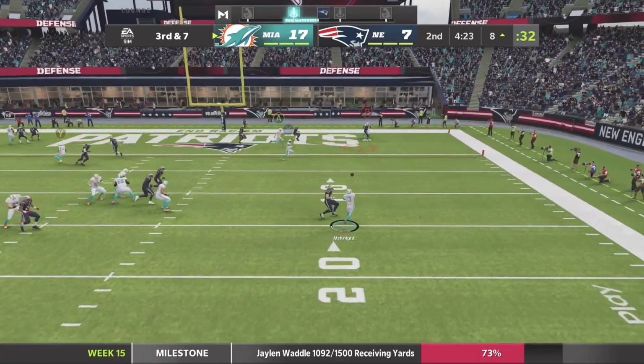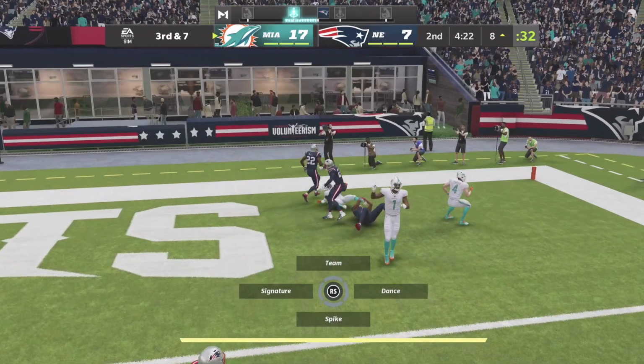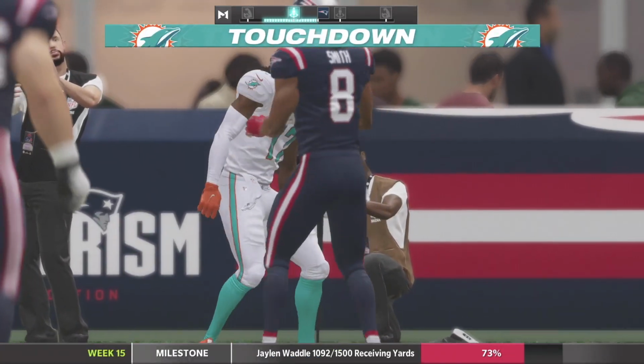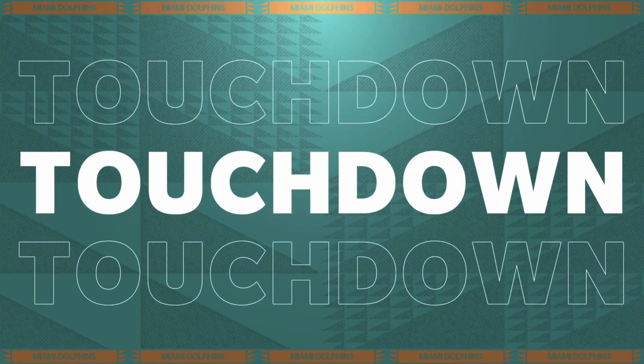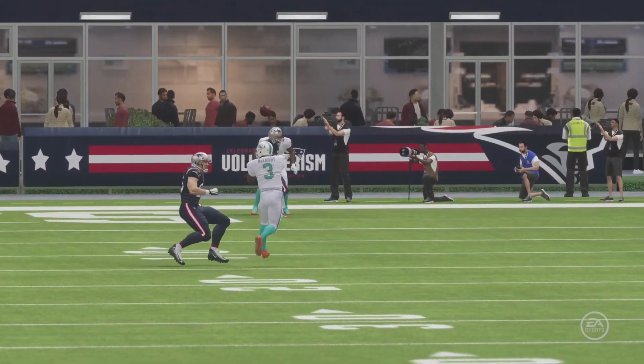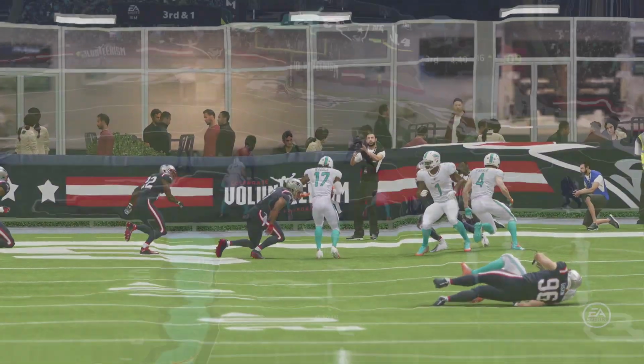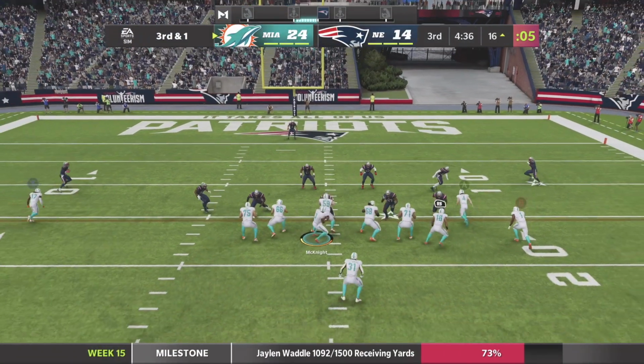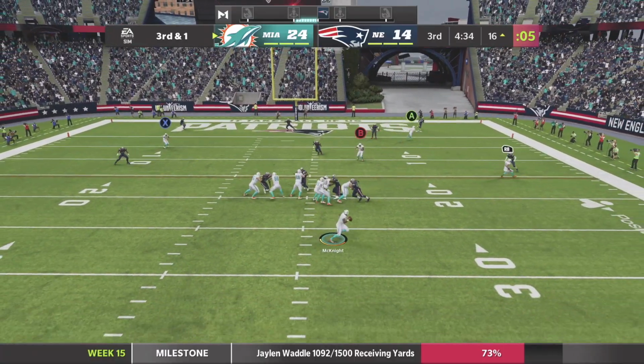3rd and 7. McKnight trying to get out of the pocket. Throws on the run. Another man's open. It's Waddle again for number 2. Touchdown. McKnight is so accurate throwing on the run. It's definitely Russell Wilson-esque how he throws the football. He's not built like a taller quarterback either. He's only about 6 foot.